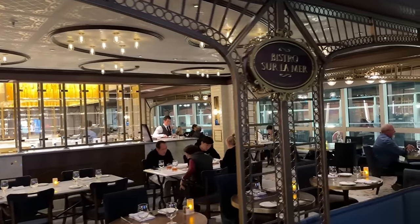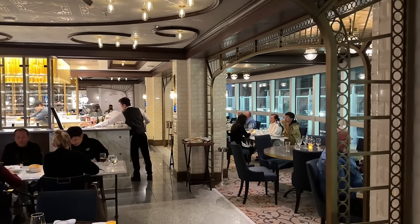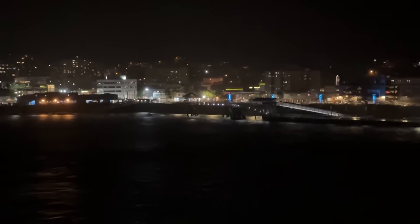I checked out a couple of onboard specialty dining venues, including the Bistro Sur la Mer shown here, before heading to main dining for dinner before our nighttime sail away. Our Juneau sail away was after dark, and we got some great views of the lights of Juneau and Douglas before we sailed away northward toward Skagway, our next port of call the following morning.